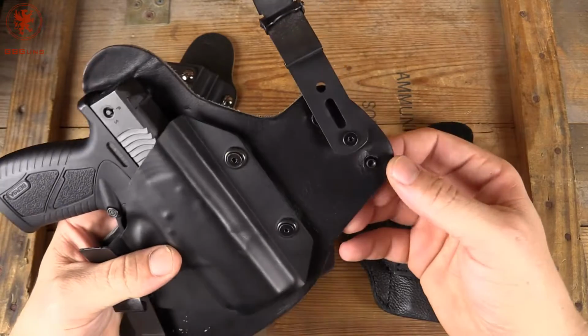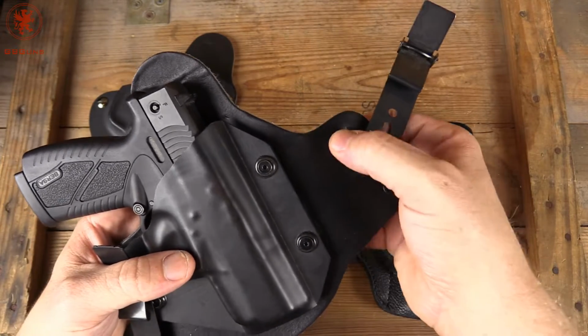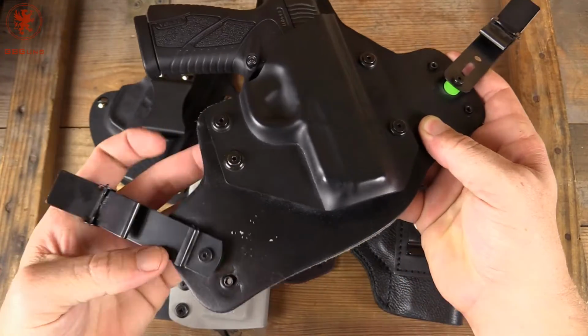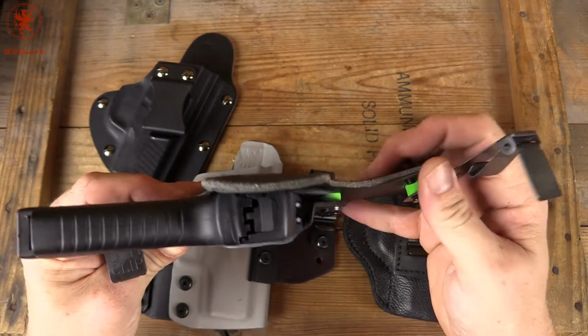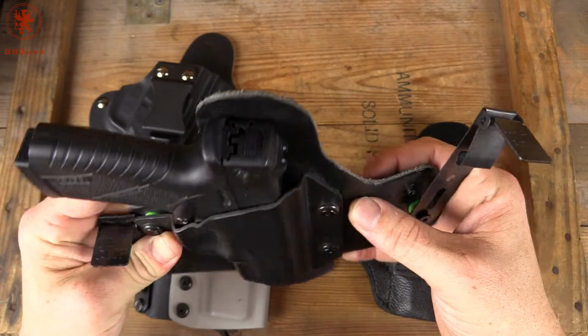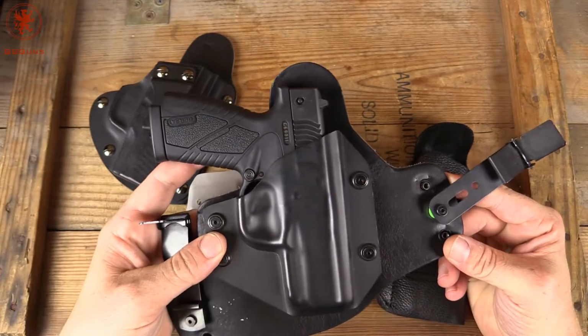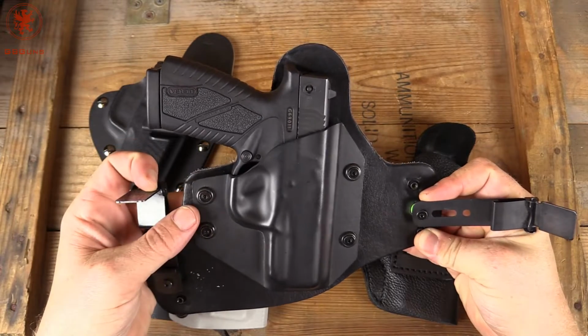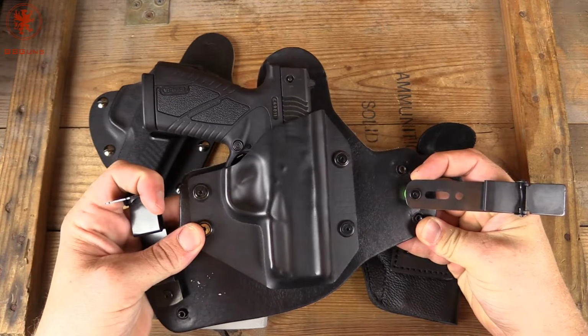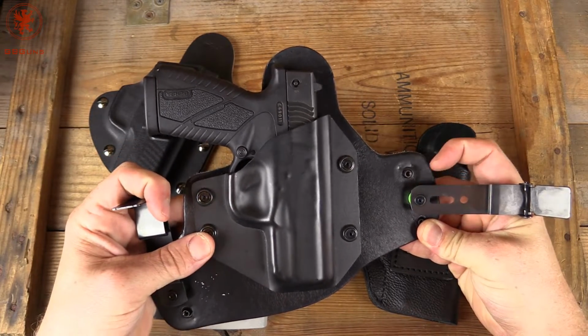Highly adjustable, choosing one of these 3 holes, plus the clips themselves are adjustable. Tension is somewhat adjustable by changing out these backers here. Tension is totally a personal preference. You obviously don't want the gun to fall out, but if it's such a tight snug that you got to fight to get it out, then it's going to slow you down.